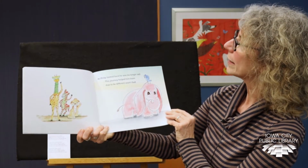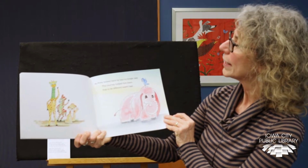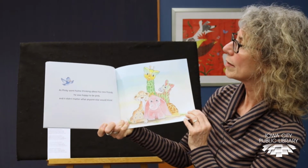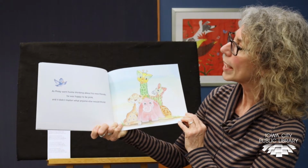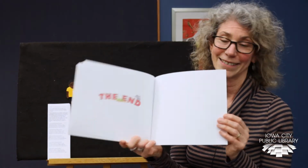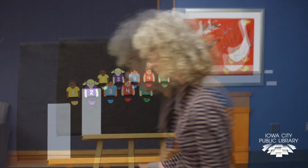As Pinky looked back, he was no longer sad. This journey helped him learn that to be different wasn't bad. As Pinky went home thinking about his new friends, he was happy to be Pink, and it didn't matter what anyone else would think. The end. And that's Pinky by Diane Luger Moen.